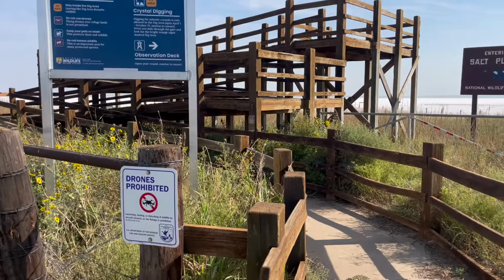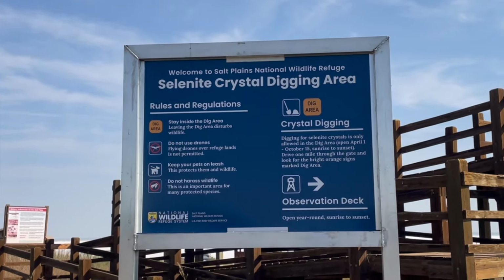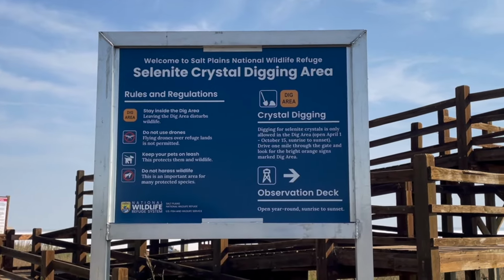So I'm going to go up to the top of the observation area up there. It looks like there's no drones. Here are a few rules and regulations. You can go ahead and pause the screen and take a look at that if you'd like.